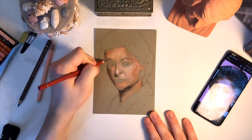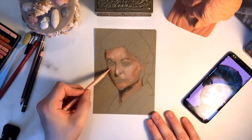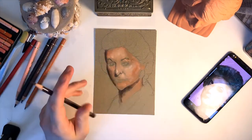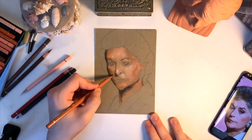Today I'm drawing Bea Arthur. Bea Arthur was the star of Golden Girls, one of the stars. My favorite. She plays Dorothy Zbornak. Love her to death. She was at the top of my list for people I want to draw in 2020.